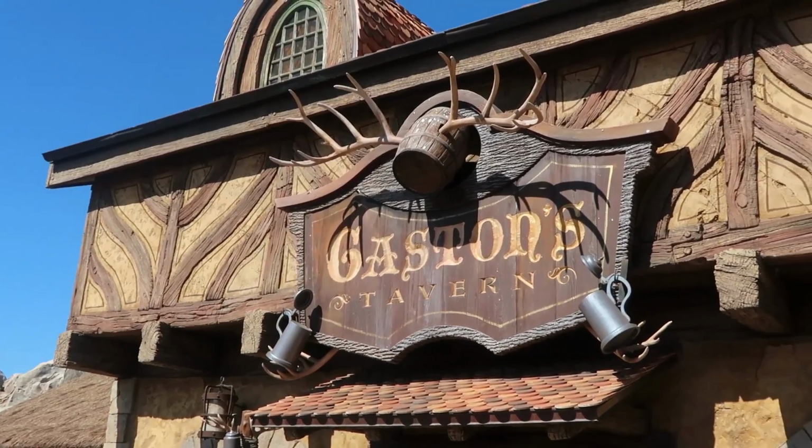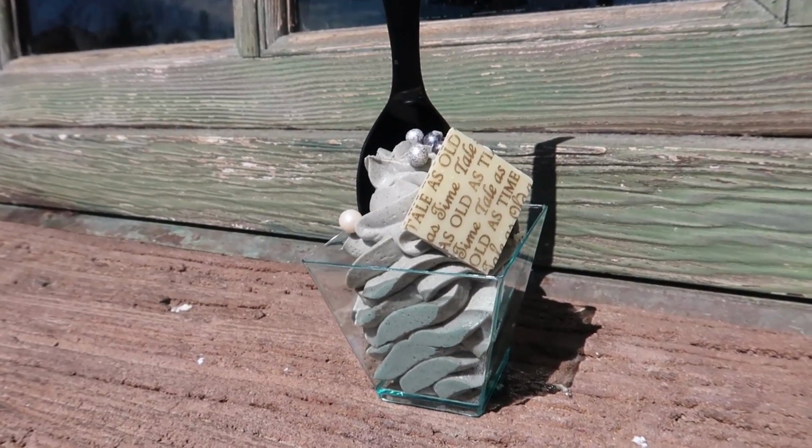But I know you were just excited to see that. Yeah, I had never been backstage anywhere here in Disney before, so I thought that was amazing. I was all giddy about it. I wanted to see more. But yeah, I thought it was really cool. But when we finally got to Gaston's, they had the gray stuff. Yep. It was delicious.